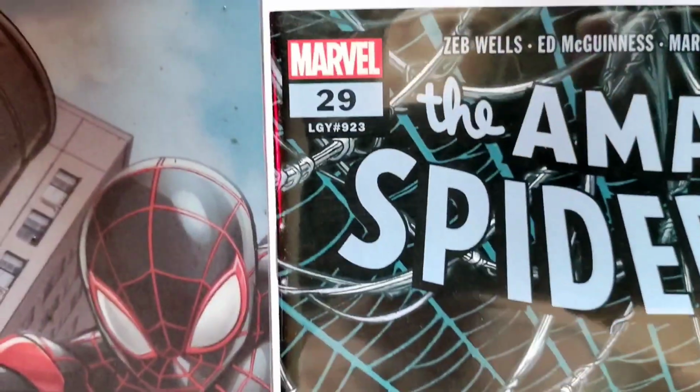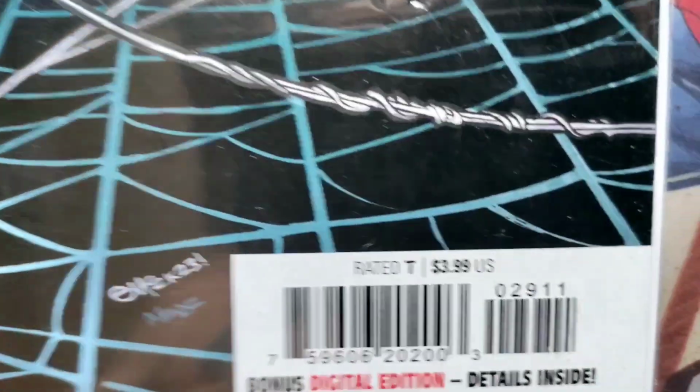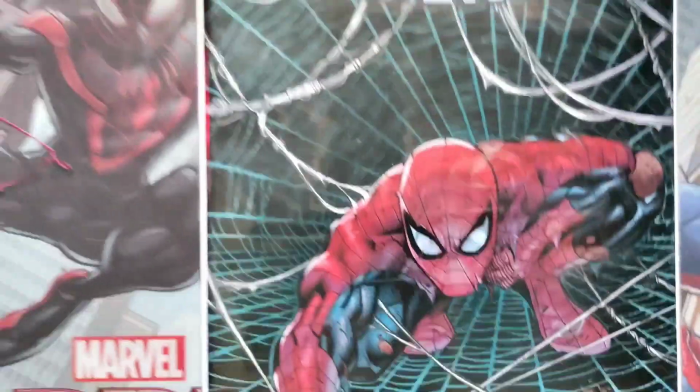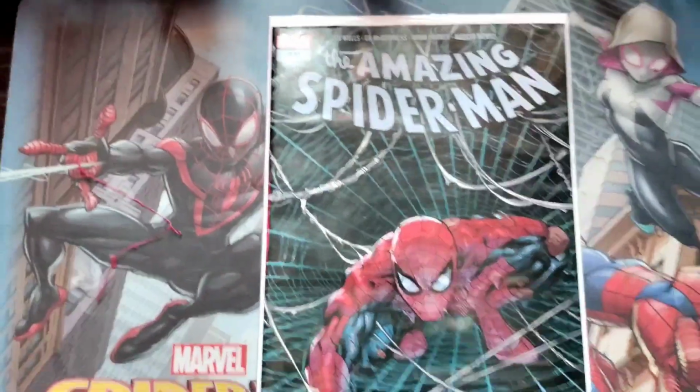Look at that. Wow. Amazing Spider-Man number 29. And this right here is a first printing, as you can tell by those ones over there. Oh, indeed. This cover is so hot. We really like it a lot.